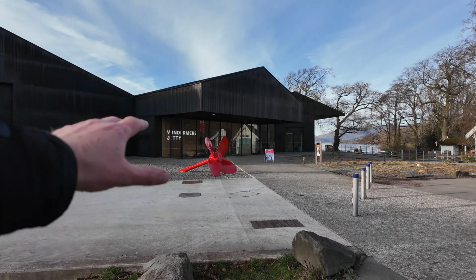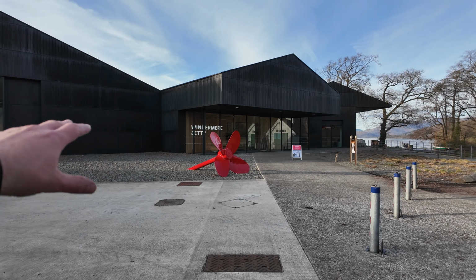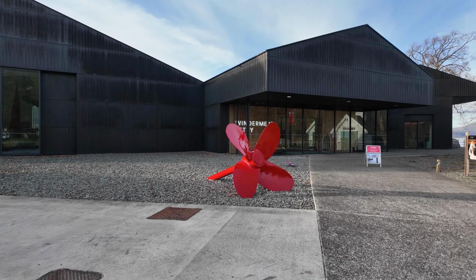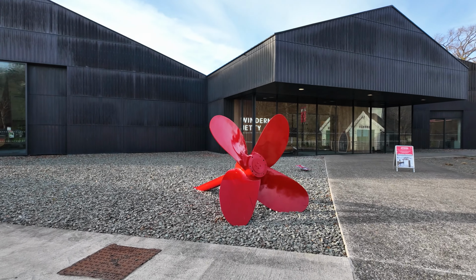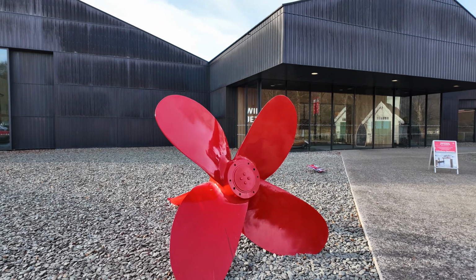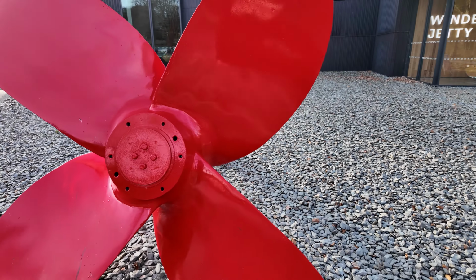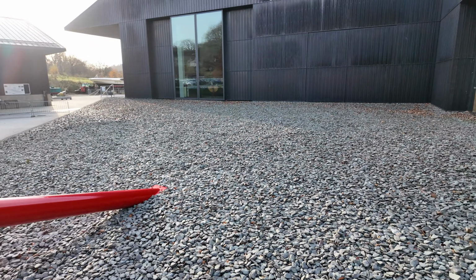Look at the size of this propeller. Compared to like Titanic, it's small, yeah, but compared to like your own boat, it's quite big.